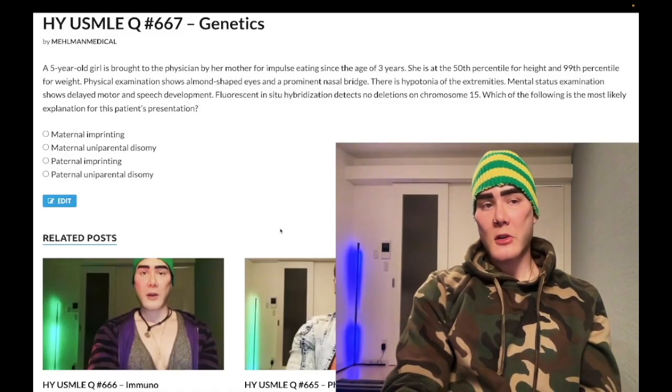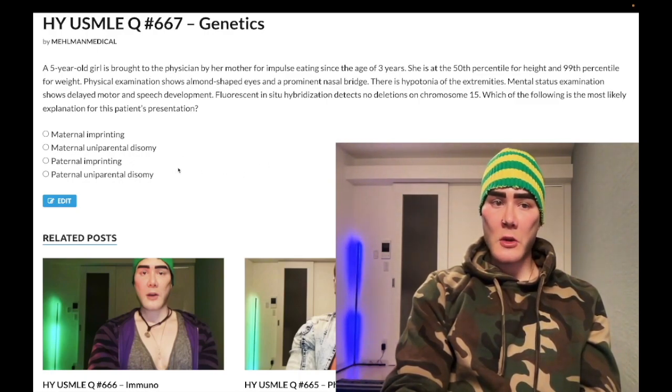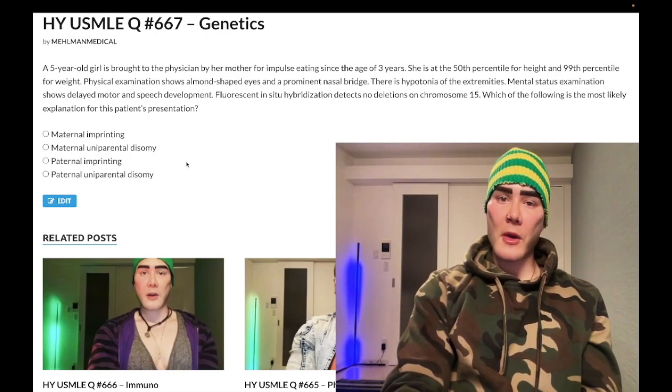We have a difficult question for genetics for Step 1, pass level vignette. I'll do my best to keep discussion of these answer choices to a simplified level without causing extra confusion, because this topic can get very confusing very fast.